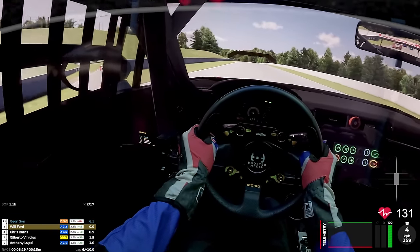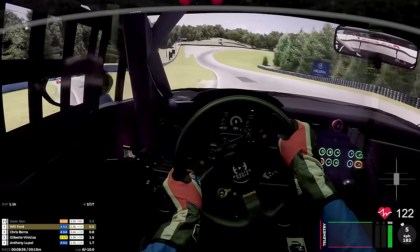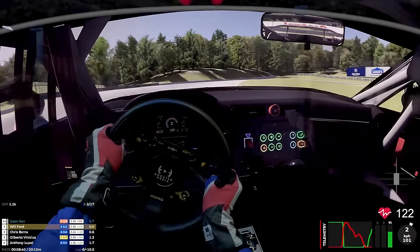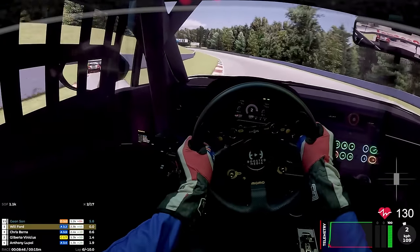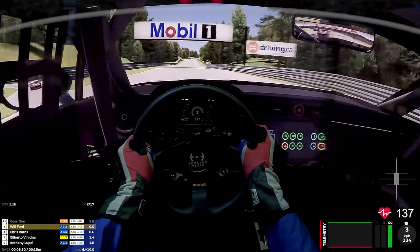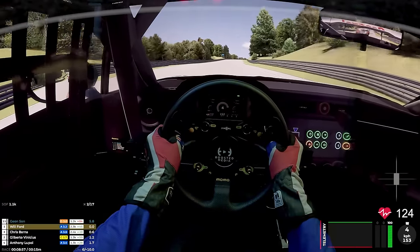All right, looks like Chris has made a break away from them now, so he's going to be right on my tail. He's not battling anymore. Yeah, looks like Chris and I are going to break away from the pack now. So, let's see what his pace is like. Barnes is reeling you in. The gap's now 0.7. Don't tell me that.